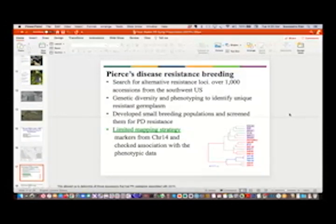So our main objective is to identify the alternative resistance loci. In this way, we can expand the genetic base of resistance. For that purpose, all the germplasm we have collected in the last 20 to 25 years was screened for PD resistance using our greenhouse screen. And we are working with highly resistant germplasm only for our breeding purpose. When I say highly resistant, that means that it has a very low amount of bacterial titer.